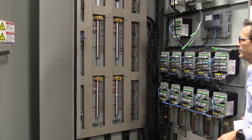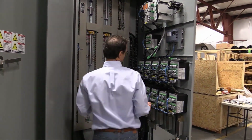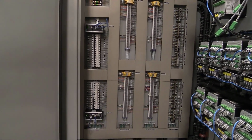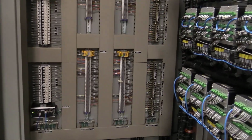I'm going to open the back panel here. You can see in the back panel the key elements. So we have CT shorting blocks on the right. These CT shorting blocks all come from within the equipment. They do not come from the customer's location.